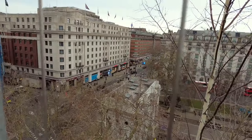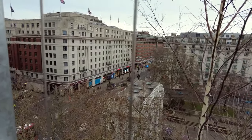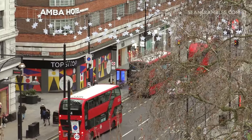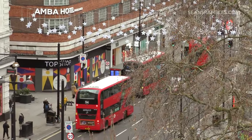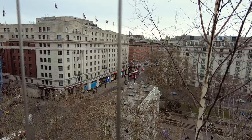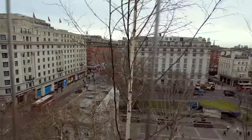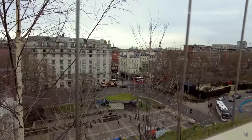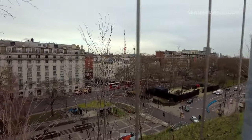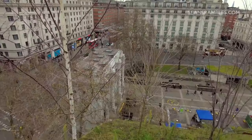Look at that view down Oxford Street. Billed as the nation's high street. Apparently in the surrounding area there are 38,000 residents and 155,000 people are employed in this area. There's Marble Arch. It's been there since about 1850. Not a very good view though from here.